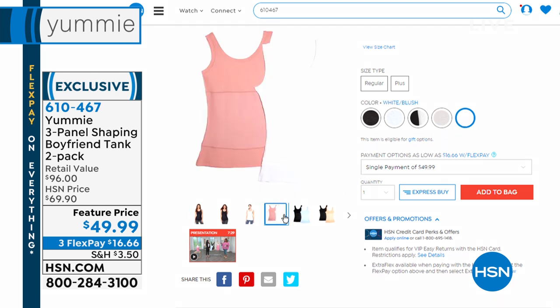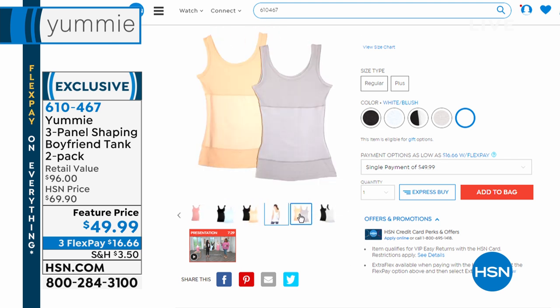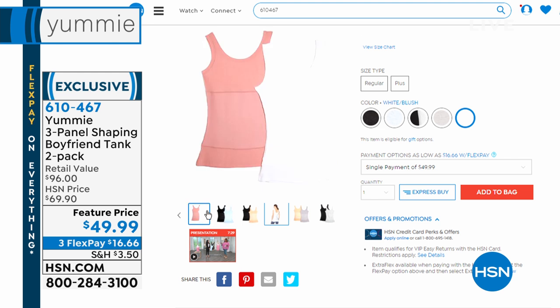That is really what started Yummie. That's the one that put us on the map. We've got 9 patents on that tank top. It's true shaping, and it's going to be a little bit firmer than even the shaping tank we were just talking about, the cooling one. So that's a really, really great tank. I can't wait to talk about it. Absolutely, full presentation on that one coming up in just a few moments.